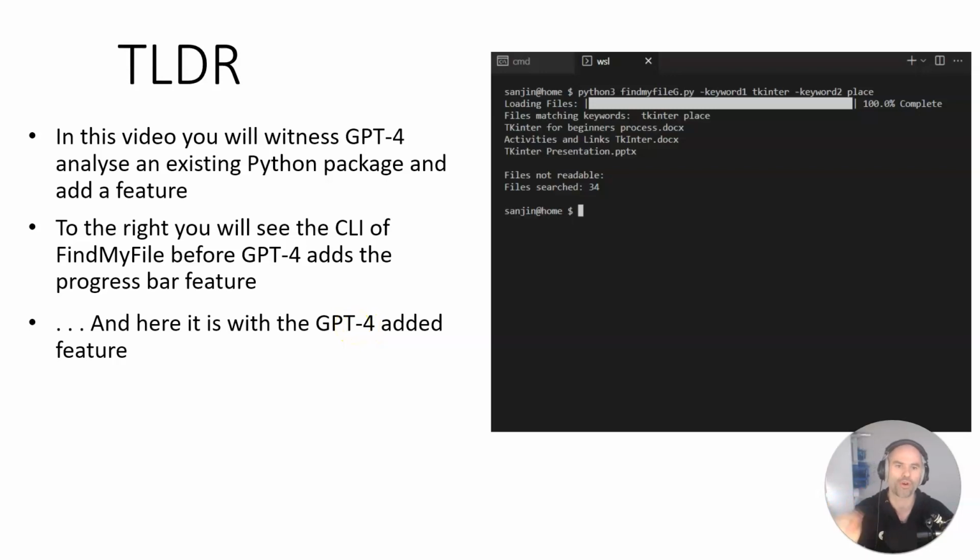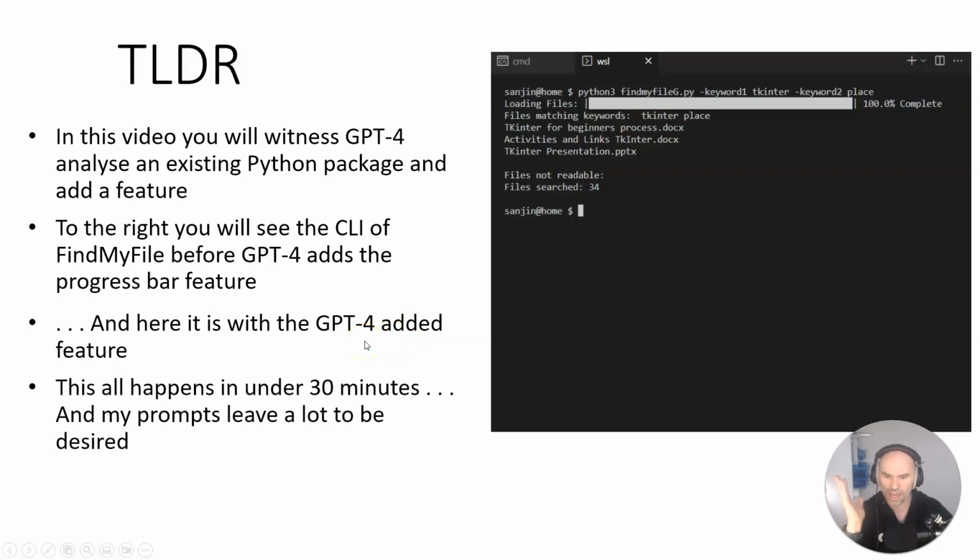So this type of programming where GPT-4 analyzes existing code and adds to it, this is what I think is the game changer in the real world. And this is what you're going to be seeing in this video. So the whole thing is going to take under 30 minutes.